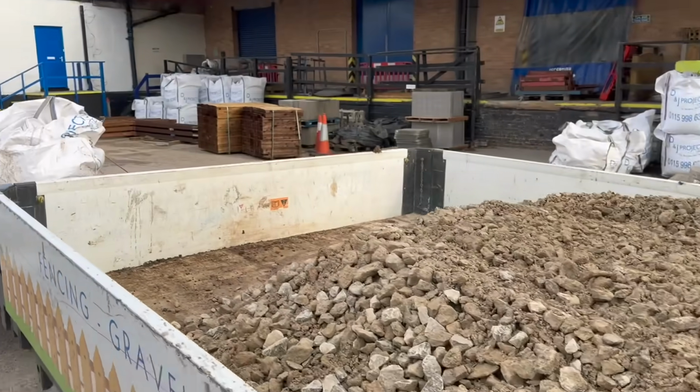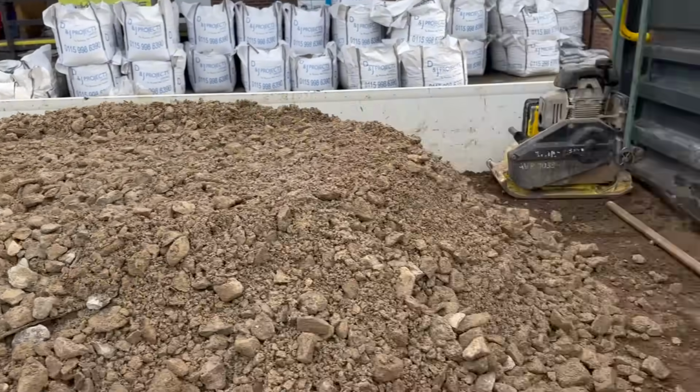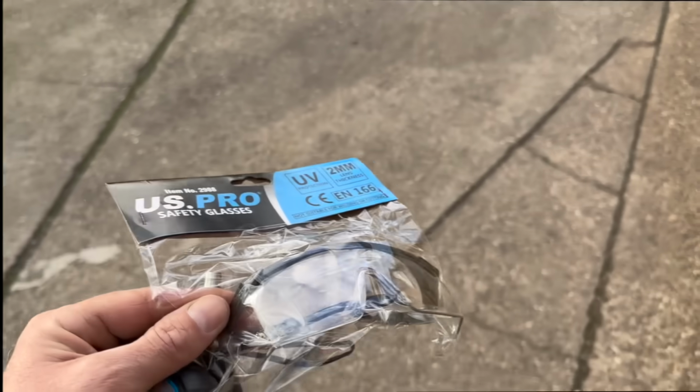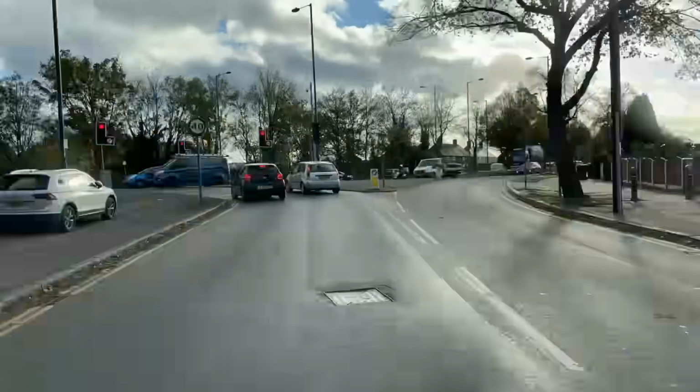I'm all loaded up now. I've moved the granny dust to the trailer. Got a ton of road stone on there. Got the whacker plate on. Got some rakes. I'm just going to nip and get some safety glasses. I need some safety glasses while we're using that. There we go. Safety glasses and a tape. We have got a tape there, but I'm going to get another tape. So yeah, let's hit the road.